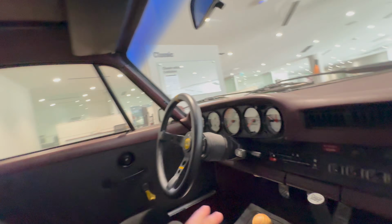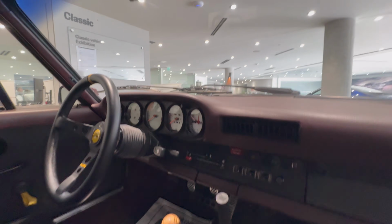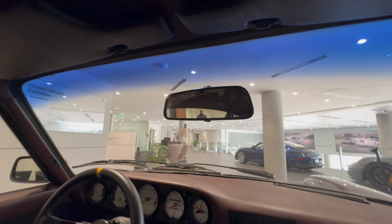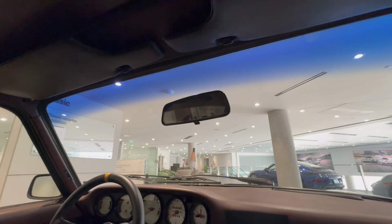Just having an AC was an option, interestingly enough. But yeah, so now we check that out. Then you also have your nice mirror here, which is not actually connected to the roof. It's just connected to the windshield, which is interesting. It almost looks like it's floating from this angle. That is actually quite nice.